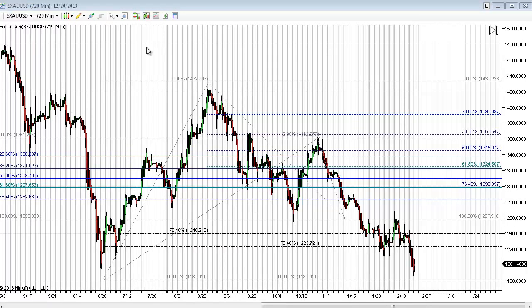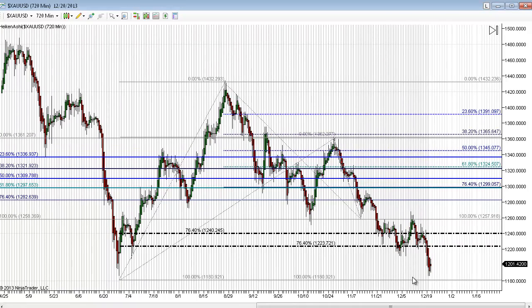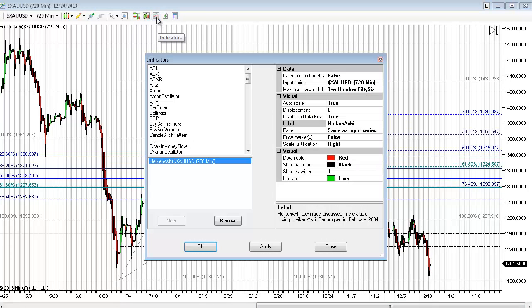Now, when we look at our 720-minute chart, this is in Japanese average format. You really don't get your true opens and closes, but what you can see is this double bottom that, at least for the weekend, appears as though we'll have.